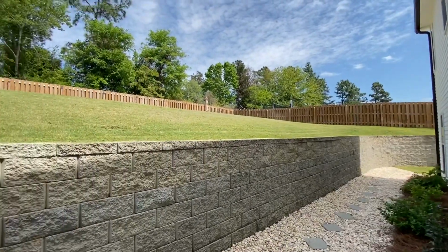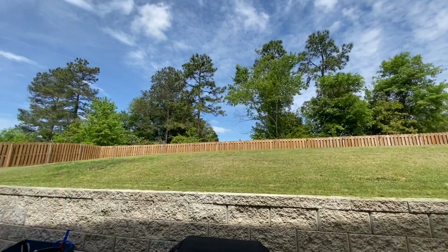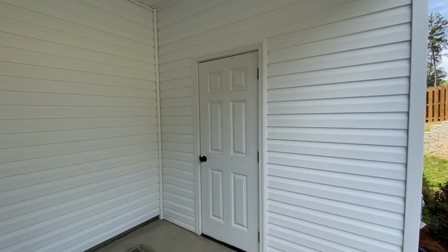Let's give you a view back up to this backyard. Currently where I'm standing has been a great spot to grill, hang out with friends, entertain. And then just to top it off with everything else, yet another storage unit right over here.